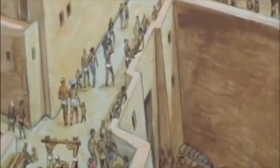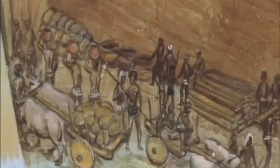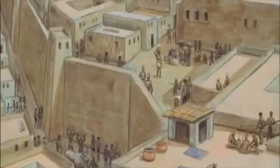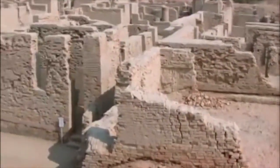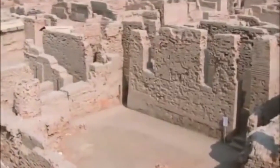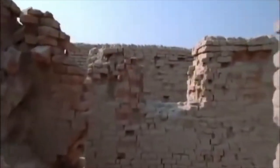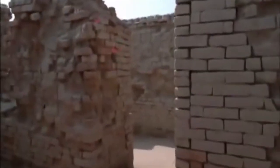This is an imaginary reconstruction of the lower city, which had a population of 30,000 people. There are high walls and wide streets, a dense metropolis with houses packed tightly together. And here are the present-day ruins of the lower city. Houses spacious enough for large families to occupy stand side by side.